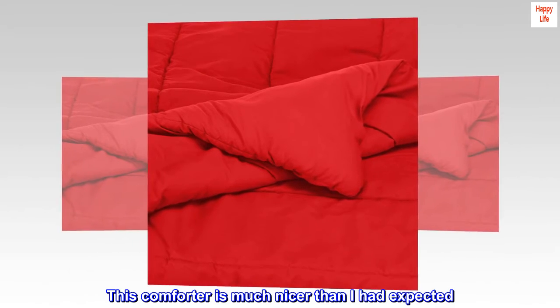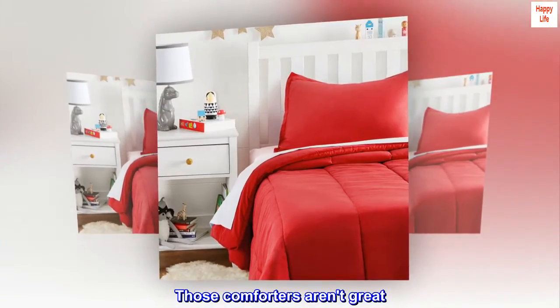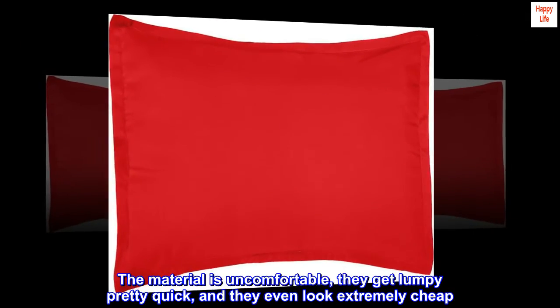This comforter is much nicer than I had expected. Within the past year, my sons both got new comforters for around the same price from Walmart. Those comforters aren't great. The material is uncomfortable, they get lumpy pretty quick, and they even look extremely cheap.